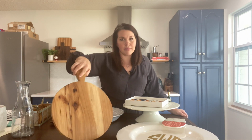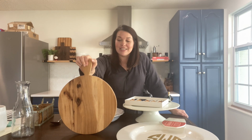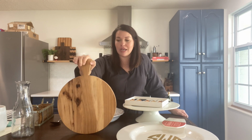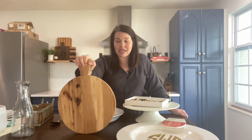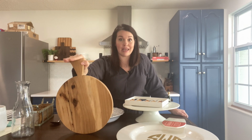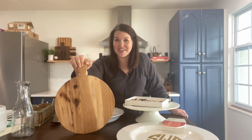Next up, number 9, a big wooden cheese board. So again, just like everything else, multifunctional. Even if you do not do a cheese board on it or a charcuterie board on it, you can put condiments on here. You can do other appetizers on here. You can put a cake on here. You can really use it for just about anything. And it's wooden. You could carve your meat on it if you wanted to.